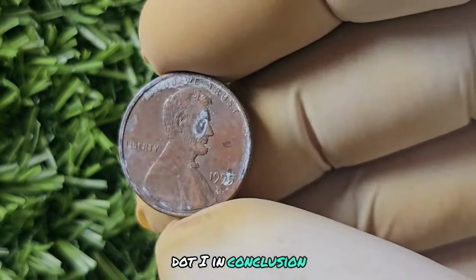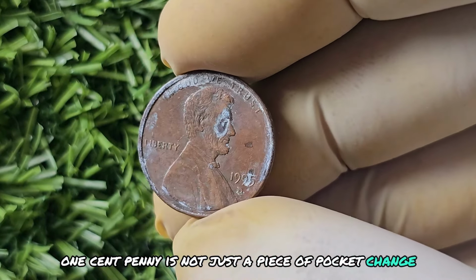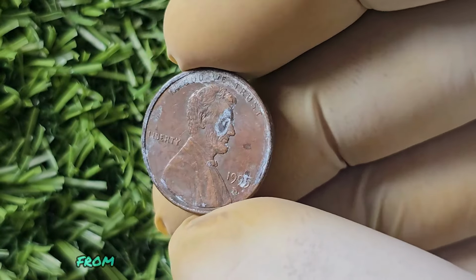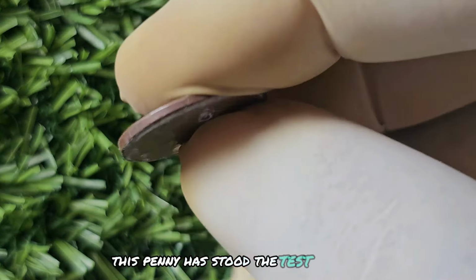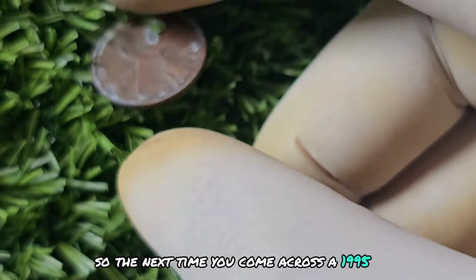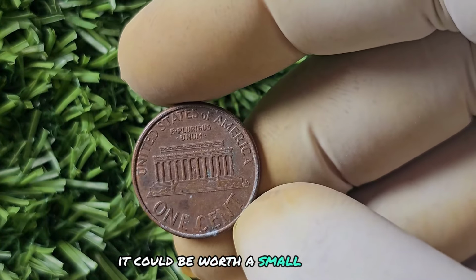In conclusion, the 1995 D Mint Mark Lincoln 1 cent penny is not just a piece of pocket change, it's a valuable piece of American numismatic history. From its humble beginnings at the Denver Mint to its current status as a sought-after collector's item, this penny has stood the test of time. So the next time you come across a 1995 D Lincoln penny in your loose change, take a closer look. You never know, it could be worth a small fortune.